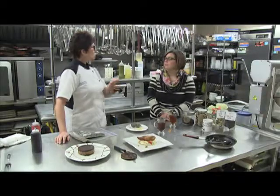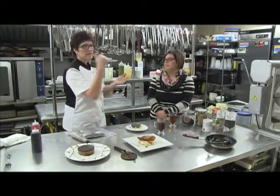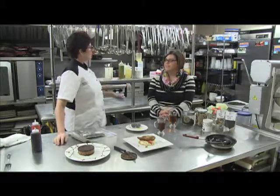And spices. Spices, yes. I always tell everybody out there, don't keep your spices in the containers more than 6 months. Get rid of them, get fresh. Yes, because after 6 months, it doesn't do anything for you.